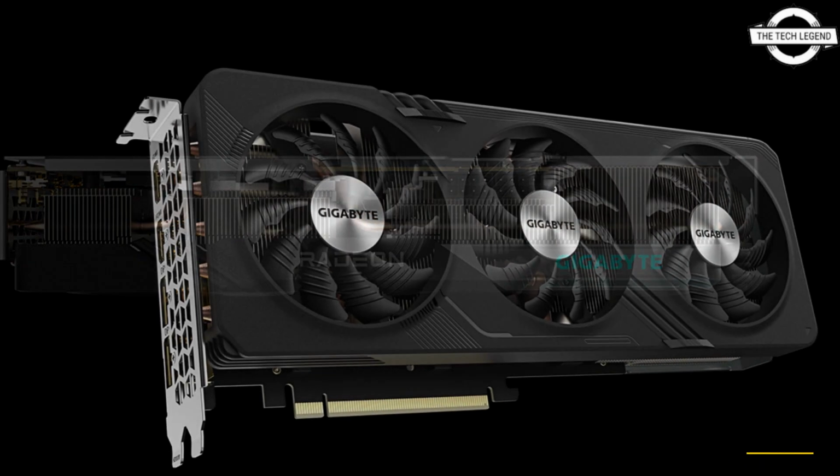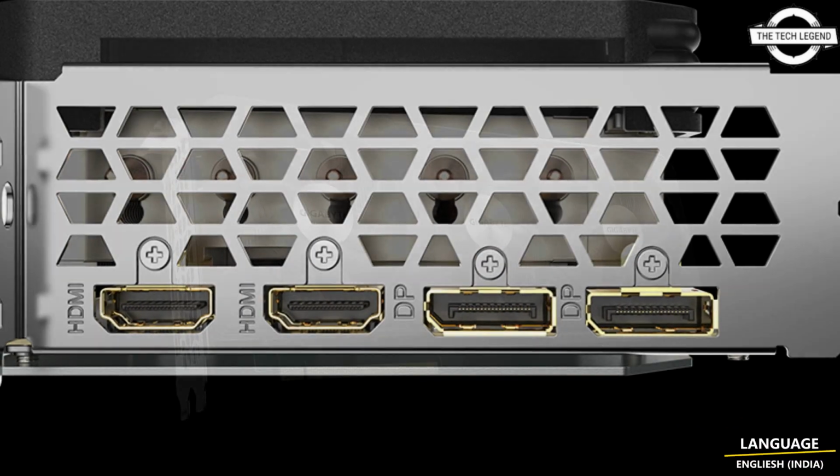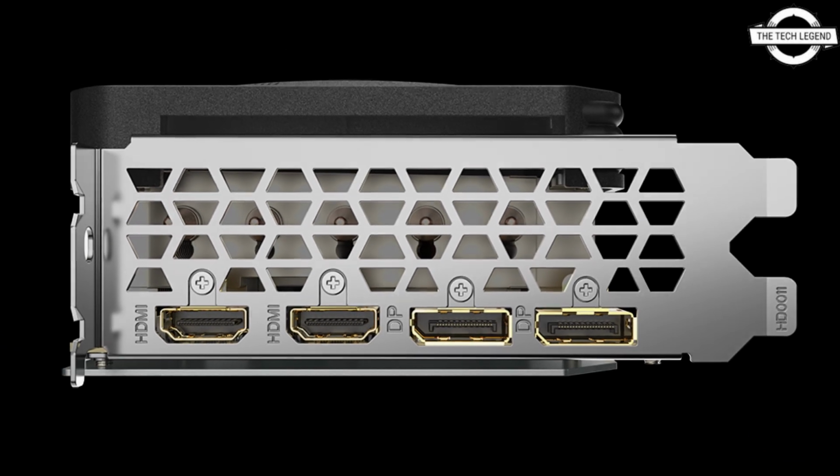And the graphics card features a gaming style design with LED lighting on the side that can be customized through software to display a personalized style.